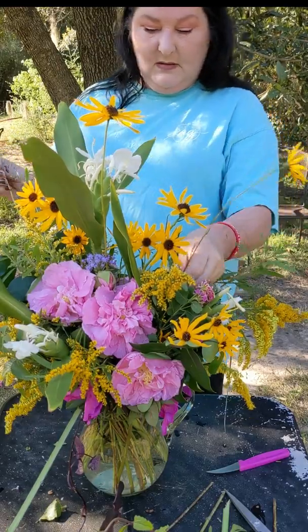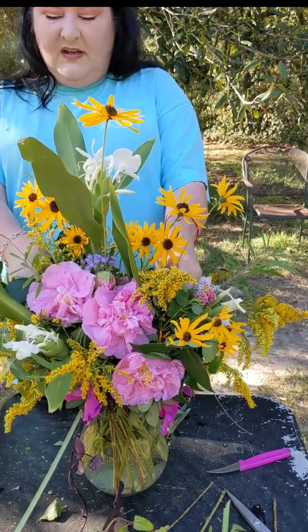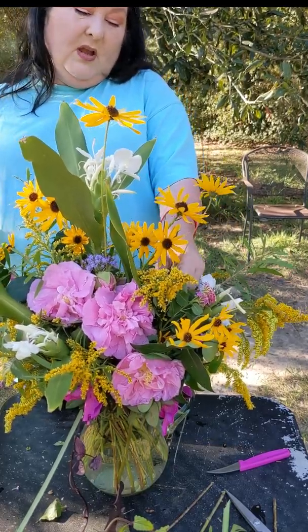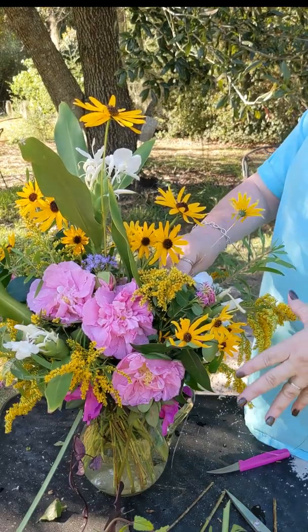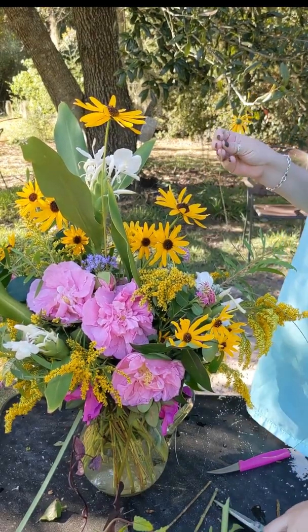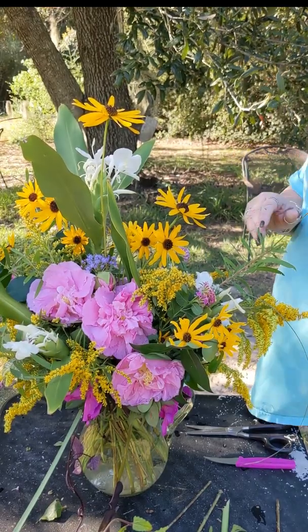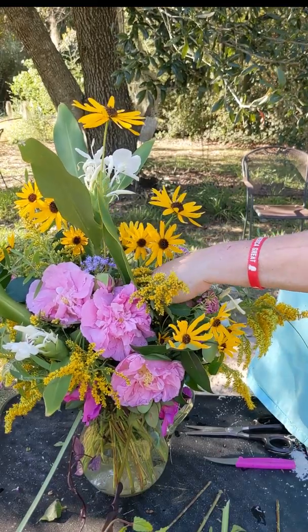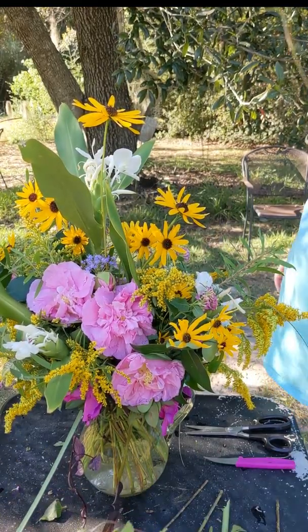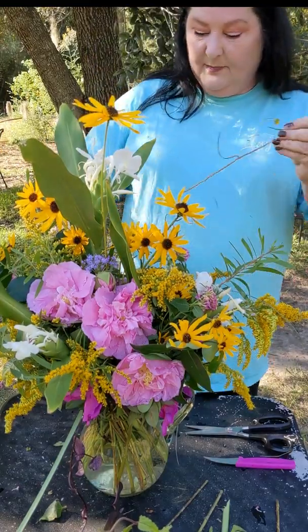All right. And you want to do things that are high, things that are low. You generally want to keep the smallest flowers being the lowest in if you can. It's not always the case, but most of the time, you'll keep your smallest flowers towards the inside of the arrangement, or down low, I should say. Not inside, but down low.